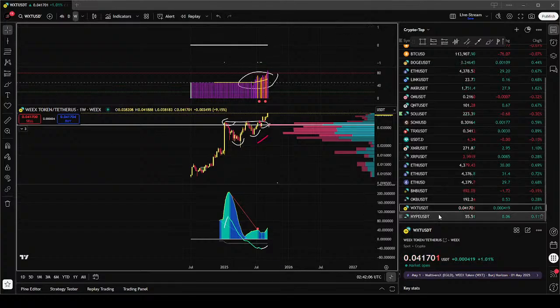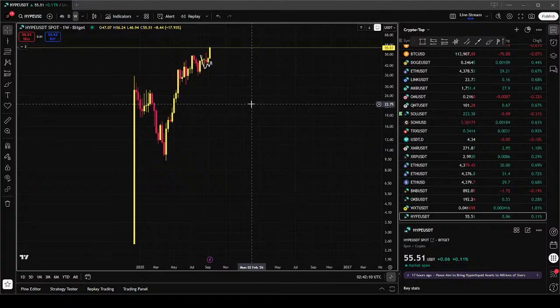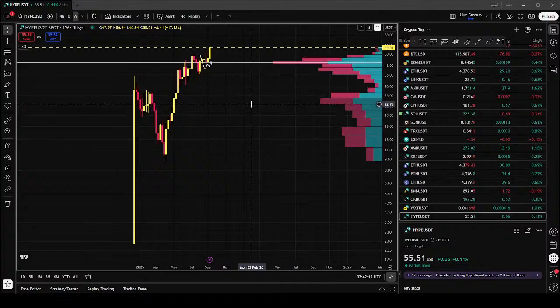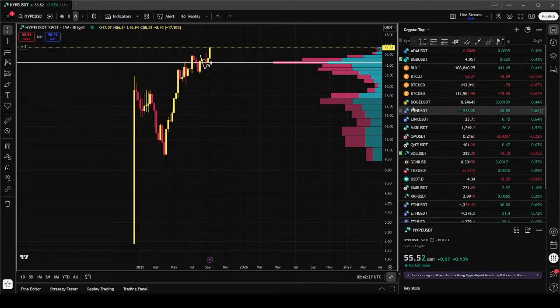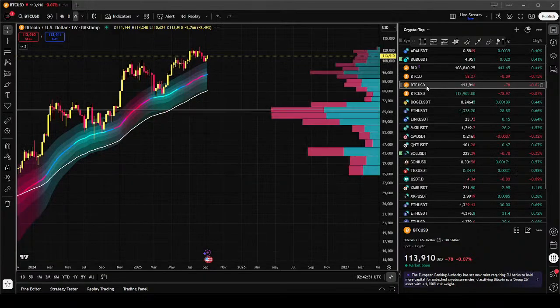Yeah. Hype, for example, another one. You see, this is a bull market. We are already in an alt season, but maybe you don't want to see it because you follow YouTubers and influencers who want to keep you there, hoping you join their Discord and buy whatever they are selling. So, sorry, I wanted to share my opinion as a trader.